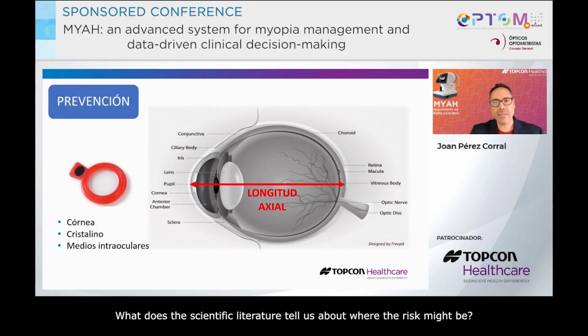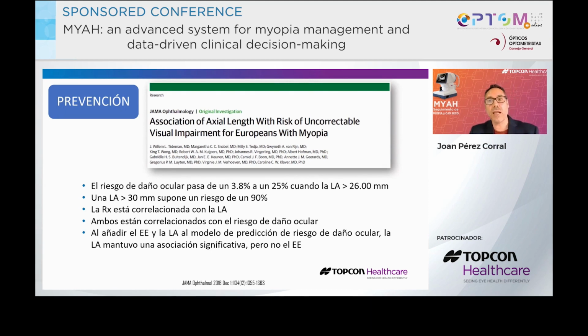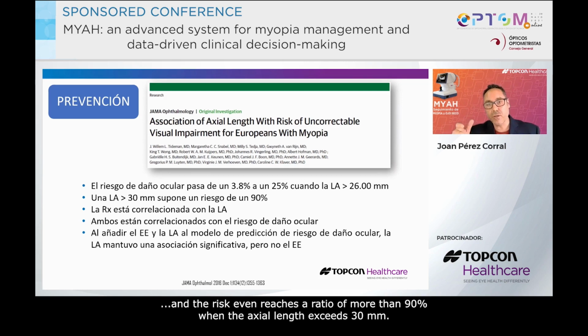What does the scientific literature tell us about where the risk might be? This study investigated the risk of suffering complications in the fundus depending on the axial length and prescription. It shows that the risk of suffering myopia-related eye damage increases from 3.8% to 25% once the patient's axial length exceeds 26 millimeters. And the risk even reaches a ratio of more than 90% when the axial length exceeds 30 millimeters.